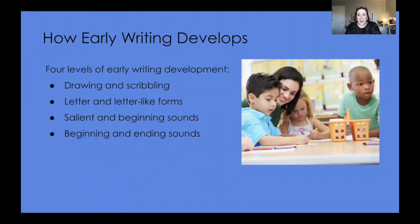How does early writing develop? First drawing and scribbling, then letter and letter-like forms, and then salient and beginning sounds. So those important letters that they need to know, the beginning letters of their names, or, I had kids that said M is the mommy letter, right? And then beginning and ending sounds.